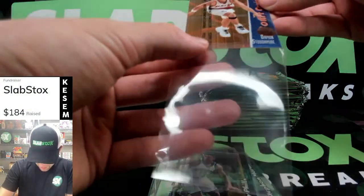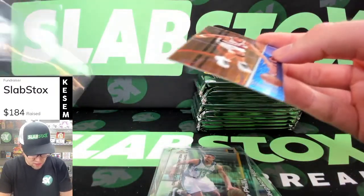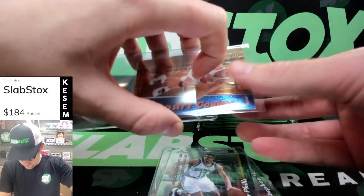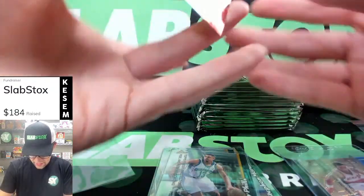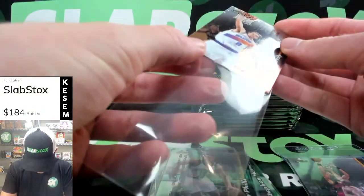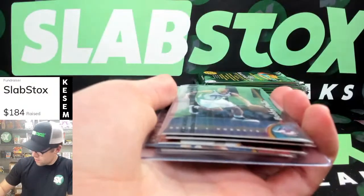All right, the second half of the box is going to have two refractors for sure in it. And potentially we'll be finding our Dirk, Vince Carter, or Paul Pierce there. None of them have been popped out of packs yet. So if you're in the second half, good luck. If you're in the first half, thank you for joining. Kobe was definitely the biggest card of the first half of this box. Fernando, thank you, my man.